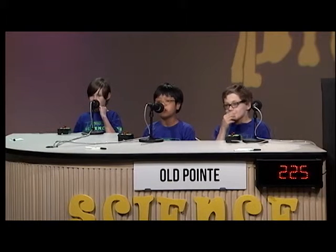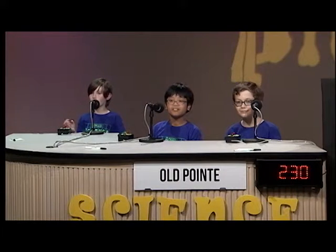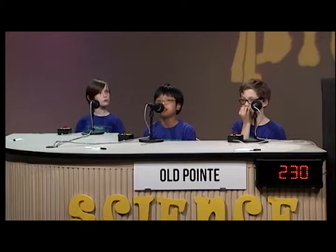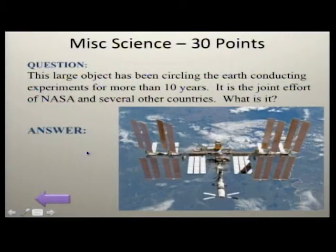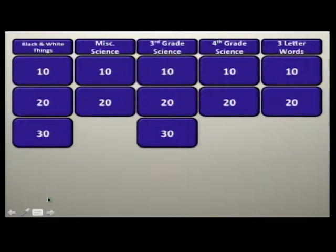Miscellaneous science for 30. This large object has been circling the Earth conducting experiments for more than 10 years. It is the joint effort of NASA and several other countries. What is it? Old Point? The International Space Station. That's it. Very good. All right, another one, Old Point.